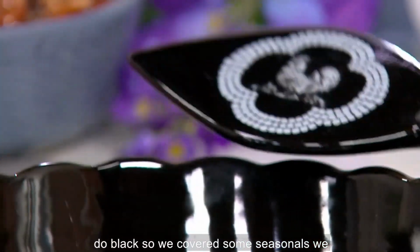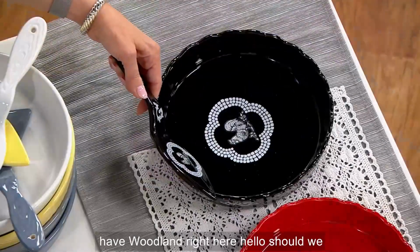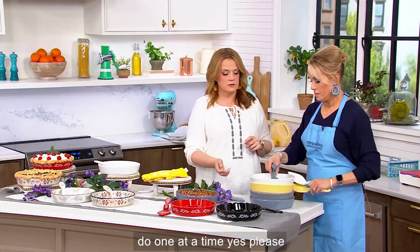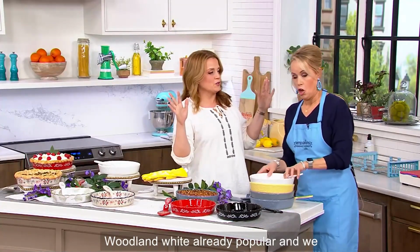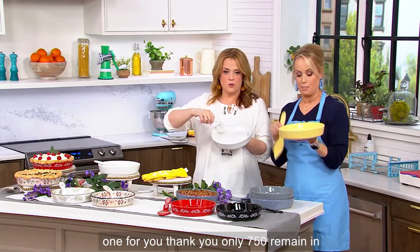So we covered some seasonals. We covered some Doodle Doo. Do we also have woodland? Right here. Shall we do one at a time? Yes, please. Woodland white, already popular, and we just started talking about it. Only 750 remain in the woodland white.